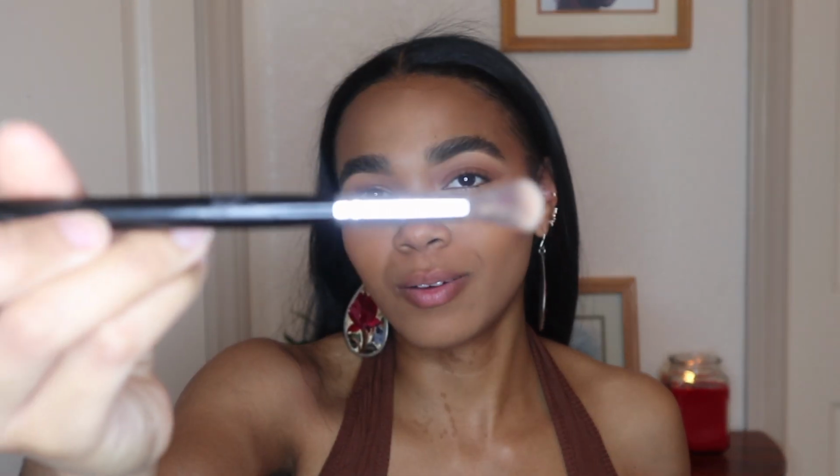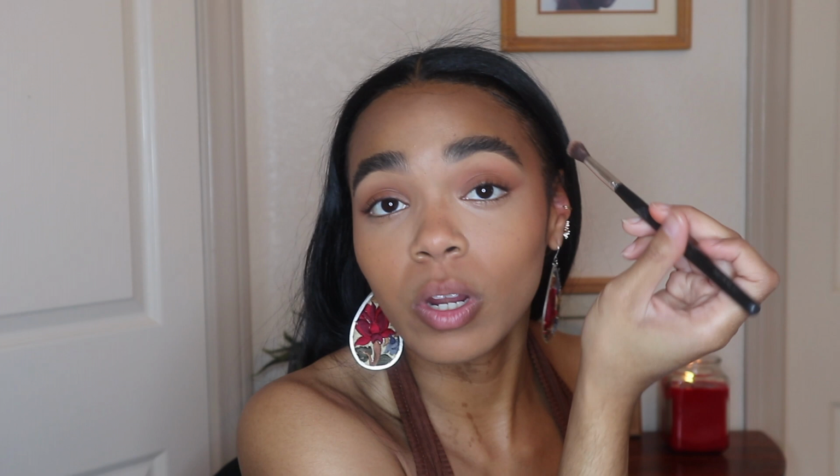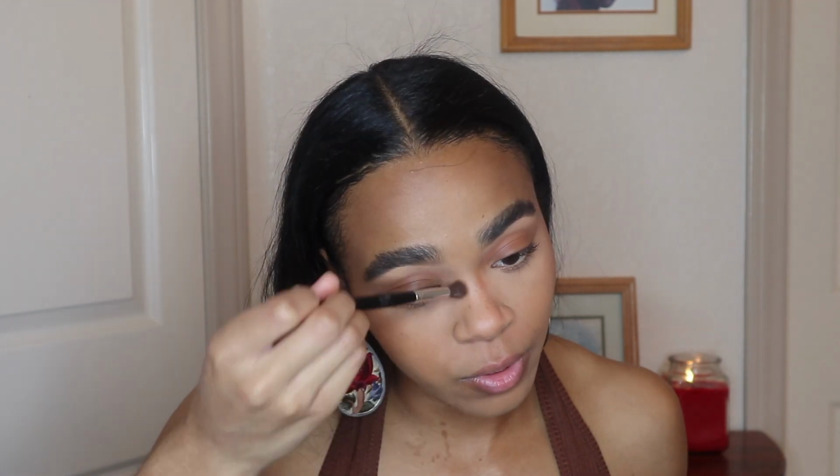Okay. So now we're pretty much almost done. Just one more thing I want to do. I'm going to take this very small, quite fluffy eye brush. I'm going to go in with Ginger again and tap off the excess. I'm going in from the inner crease right here by my brow, and I'm going to bring it down the side of my nose. In doing that, I get that nose contour. It just blends right into the eyeshadow you already have.